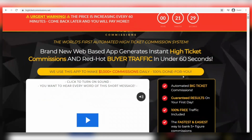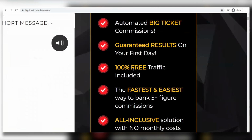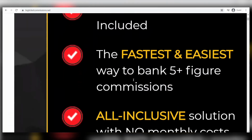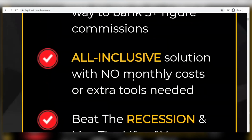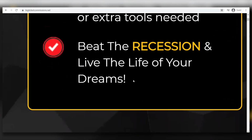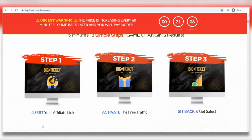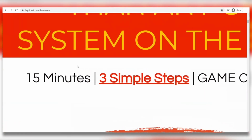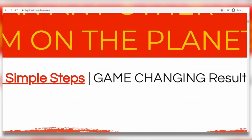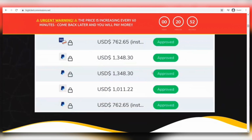Some benefits would be automated big ticket commissions, so guaranteed results on your first day. There's 100% free traffic included, the fastest and easiest way to bank 5-figure commissions. All-inclusive solution with no monthly costs or extra tools needed, and beat the recession and live the life of your dreams. Basically, on this app, you can insert your affiliate link, activate the free traffic, and then sit back and get sales. Now that's crazy. It'll only take 15 minutes and can be done with those 3 simple steps, and the results are game-changing. Look at all these people literally earning and cashing out $1,000 a day.